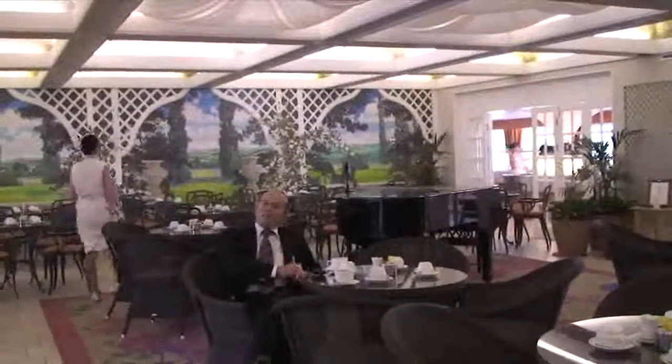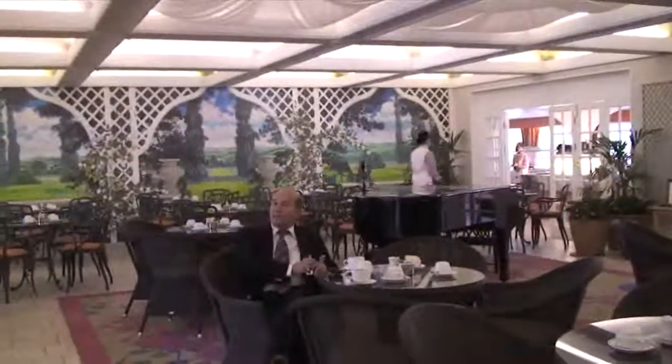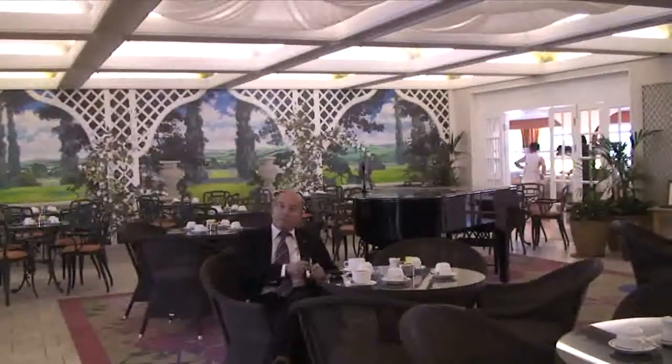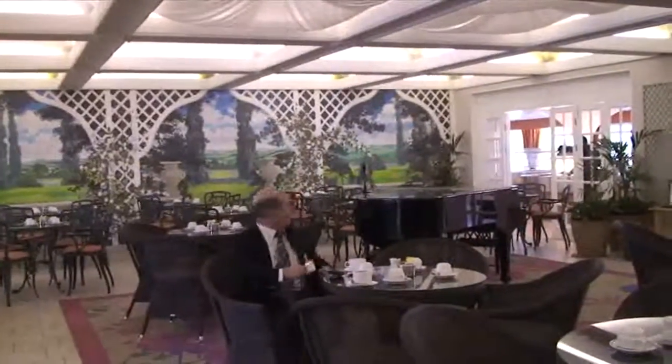I tell you what, I've been on hundreds, literally, of cruise ships, and I wasn't expecting here on the Black Watch to have a wow, you know? I mean, she's not the newest ship in the world, but I was just walking past here, and this is the Braemar Garden Cafe. And it's absolutely lovely.